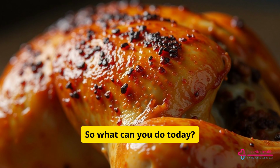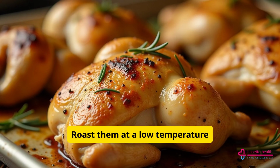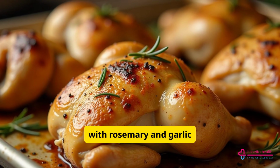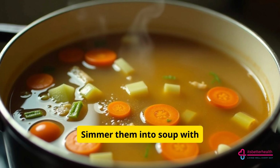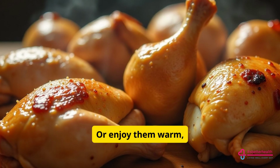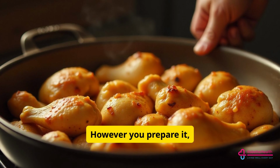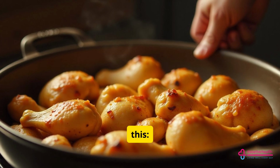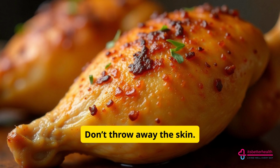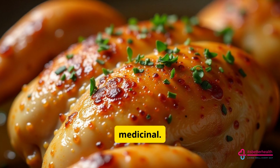So what can you do today? Pick up some skin-on chicken thighs. Roast them at a low temperature with rosemary and garlic. Simmer them into soup with carrots and celery. Or enjoy them warm, fresh off the bone. However you prepare it, the most important step is this. Don't throw away the skin. It's not just delicious, it's medicinal.